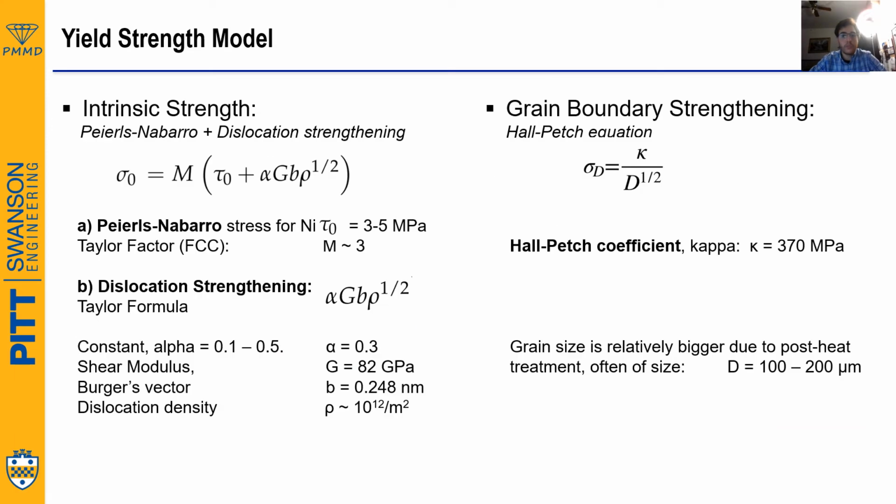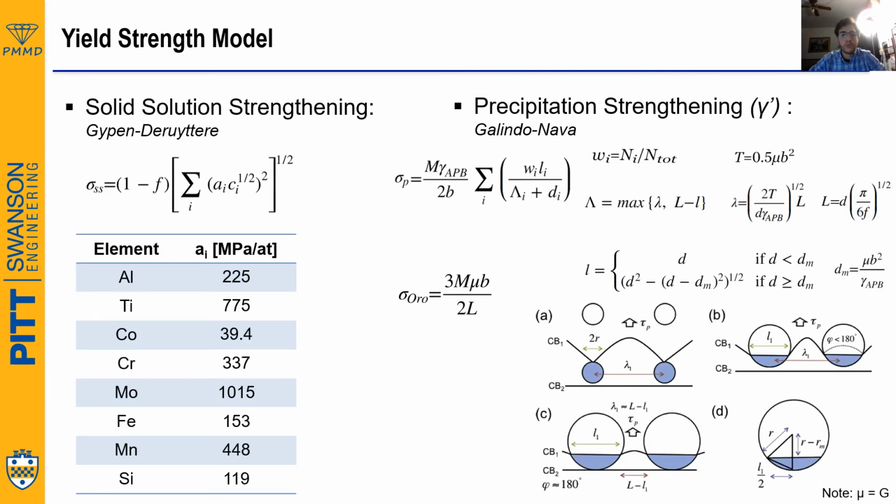To model the intrinsic strength of a material, the Peierls-Nabarro stress of polycrystalline nickel as well as the Taylor formula to capture the influence of dislocations are readily available. For the grain boundary strengthening, the classical Hall-Petch model is used with literature survey tuned kappa coefficients. All these relevant numbers are listed here in this slide. The solid solution strengthening is modeled by the Gypen-Dirichlet nickel-based multi-component equation, where the calibrated element coefficients are listed here.